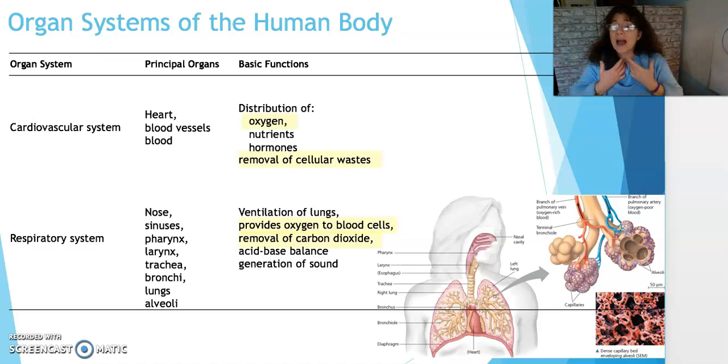The trachea is the windpipe, and it moves down and separates into bronchi in your lungs. Then you move all the way to alveoli, which I'm sure you've studied in the past. We're not going to go into detail about that here, but the point of the cardiovascular system is to move oxygen via the blood, and the point of the respiratory system is to bring oxygen into the blood cells so that it can be moved. It's also to respire out the carbon dioxide. So we are talking about cellular gases here that are moved by the cardiovascular and respiratory systems.